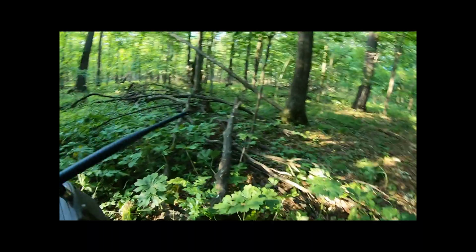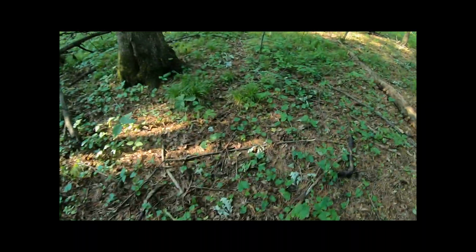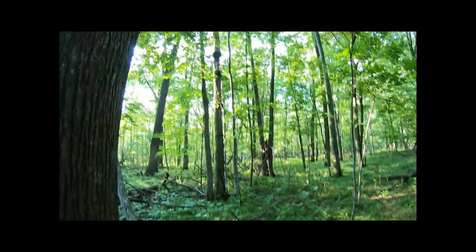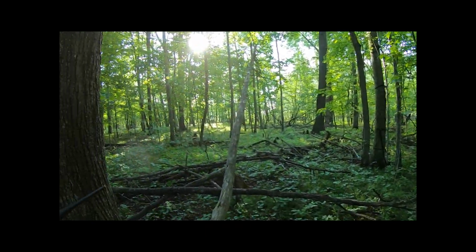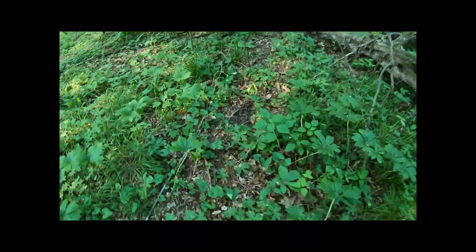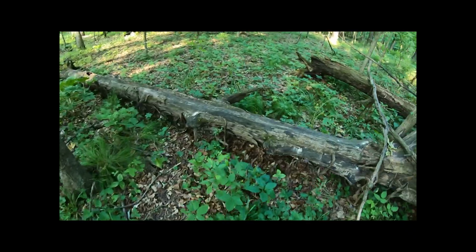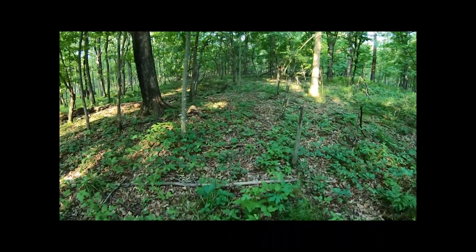The trail's right over here. There's another trail right in front of the stand. There's the XOPs. Normally, I would hang this trail camera right over here. This is a dynamite spot. I made a lot of this.